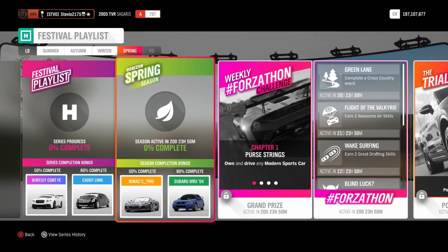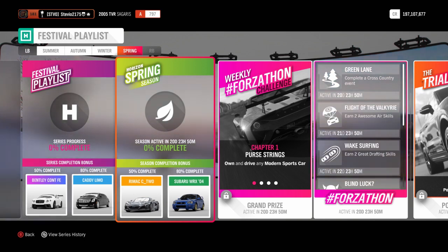But the biggest one here, the one that I'm sure everyone's going to go crazy over, is this new hybrid monster, the Rimac C2. I'm super excited to see what this car is all about. I don't know too much about it, never heard of it until hearing about it coming into Forza Horizon 4, so that is certainly going to be the one that everyone's excited for, but we're going to have to wait 3 weeks.